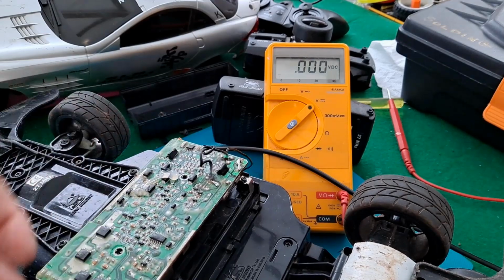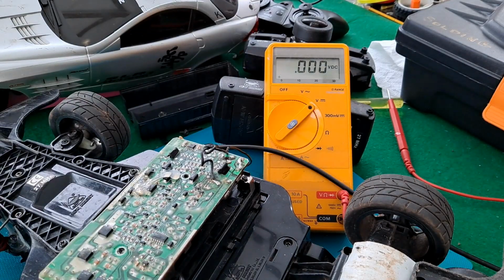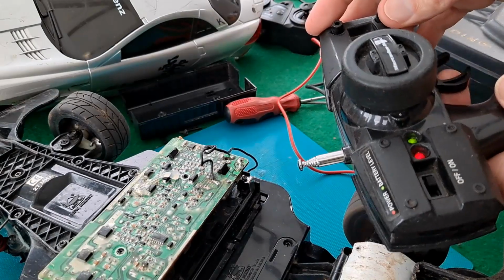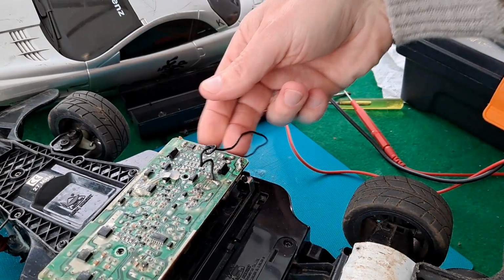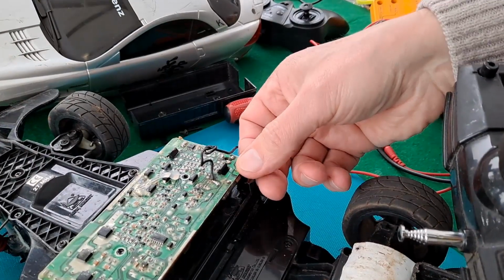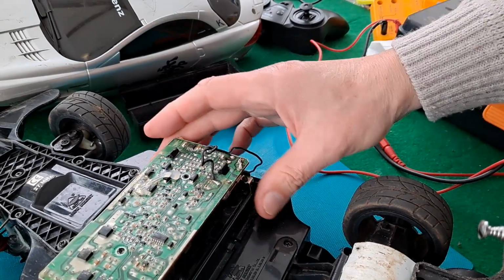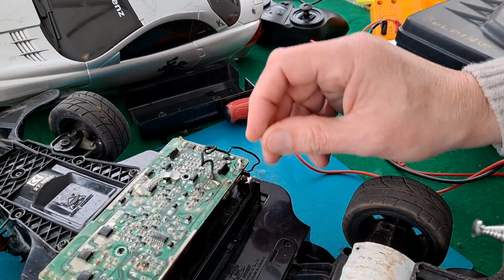So, switch it back on again. Oh, no steering because I haven't got the wires plugged in. But yeah, it looks like that's what the problem was. It actually got a little crack in the circuit board there. Probably when we crashed it, the battery levered it across. That's the best way I can describe it. And put a crack in it.